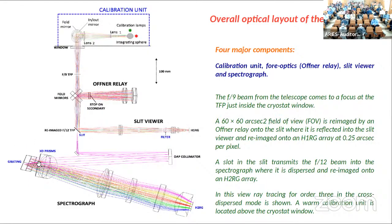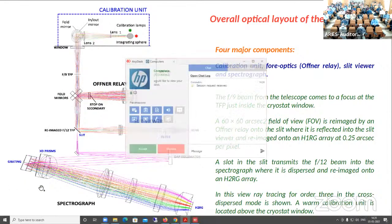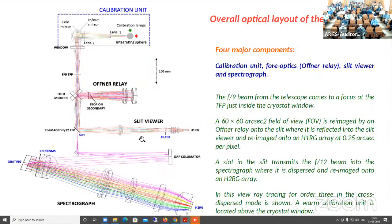And if you want prism mode, so you can rotate. So there are three, four wheels. One wheel is here. One wheel is here, where all the filters are there. So you can do imaging in different filters, starting from R prime to K, and there are narrowband filters also.